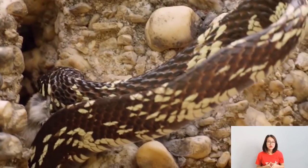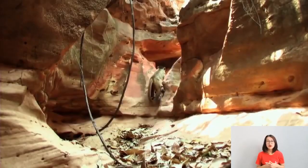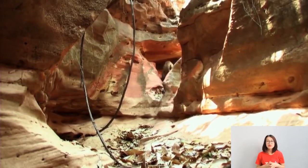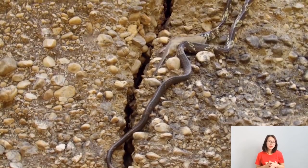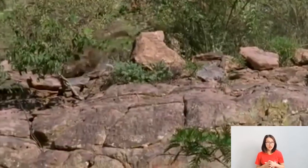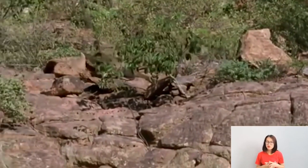The snake then ventured into the cliff looking for its prey. Despite trying to find a way out, the poor mouse could not escape the enemy. The monkeys used many methods to free the victim. Initially, they used rocks to attack the evil animal, but it did not seem to work very well.